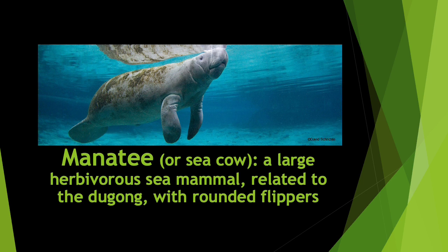Boys and girls, look at the animal there. It's my favorite sea animal. It's called a manatee or sea cow. It's a large herbivorous sea mammal related to the dugong with rounded flippers. In Florida, where I was born and raised, they are protected. They're so beautiful and so friendly. Manatee.